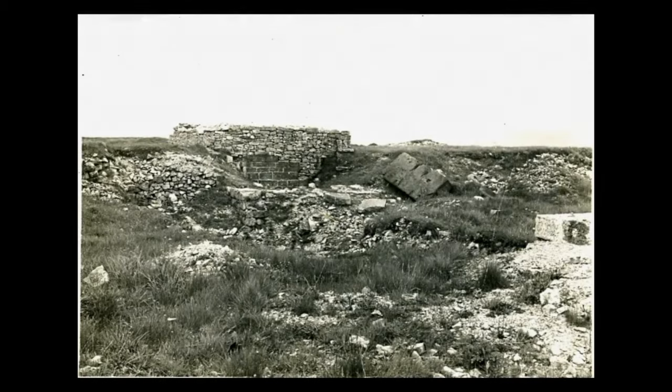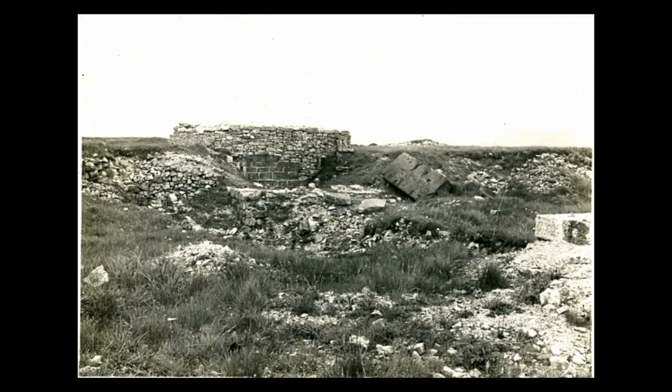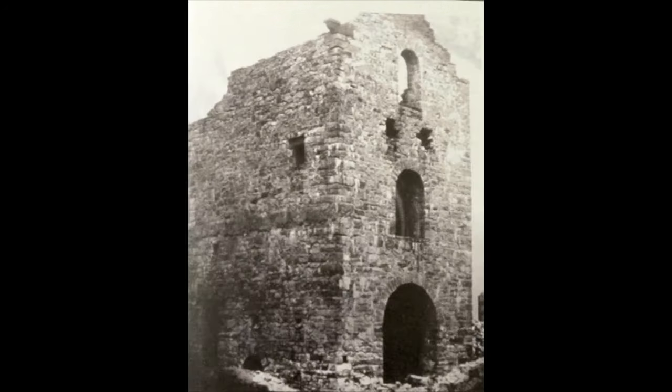For several generations now, we've witnessed the ever-quickening destruction of our once abundant mine-related buildings. Magpie Mine is a rare exception, and one the old miner may even recognise today. But complete buildings are rare, with few reminders of this once great industry that gave a living to men up and down the county.